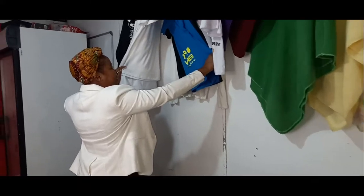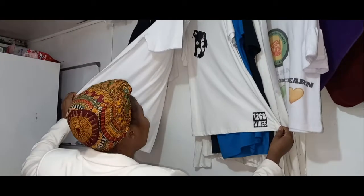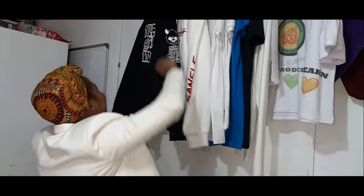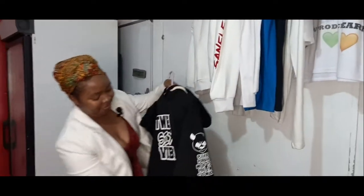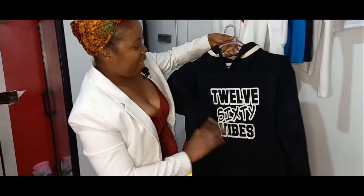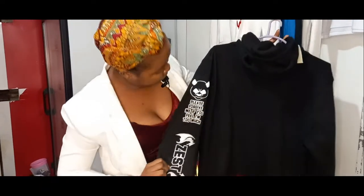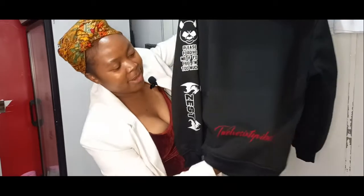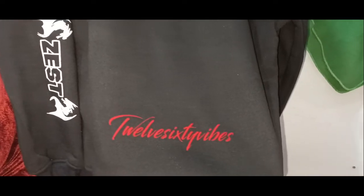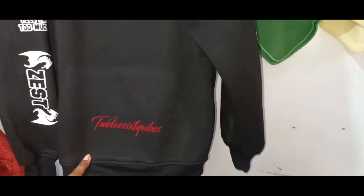This one over here is called 1260 Vibes. 1260 Vibes is currently trending from the place that we are currently residing in. So let me just quickly get this hoodie down for you guys. Customers love this type of design. As you can see, the 1260 Vibes is basically a Sabie code. I don't know if the camera can show you guys what is actually written here. Sabie is one of them forever loved tourist destinations as well. So people come to Sabie for different types of fun.